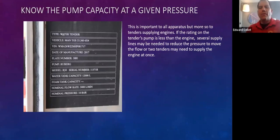The maximum flow we would be able to have on our fire ground would be limited to the smallest pump, unless we do something to combine multiple tenders, in this case, to be able to supply an engine at a higher flow rate. It's kind of the first step in knowing how much flow we have available is to know the capacity of our pumps.